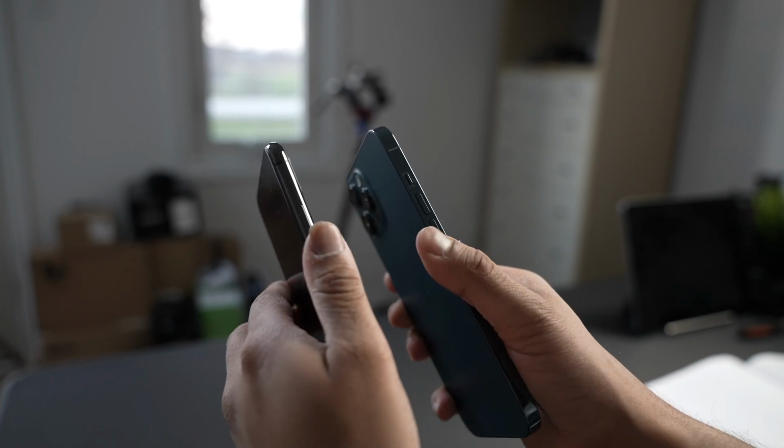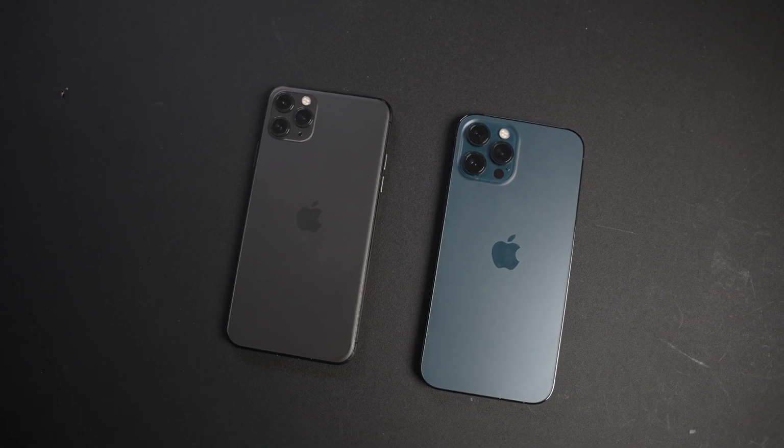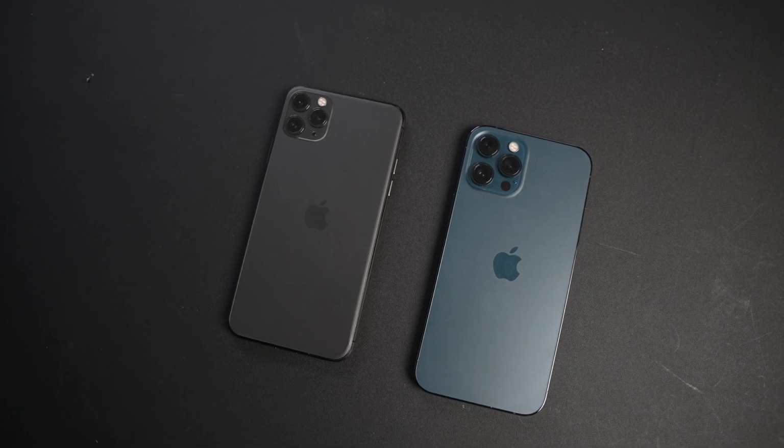Another change in design that you're going to notice is it is actually a bit taller. The screen is actually a bit bigger, and I believe we're going from a 6.5 inch to a 6.7 inch. However, I will say this though, even though this phone is bigger than the iPhone 11 Pro Max, it is actually lighter. So that is some good news. Okay, but what exactly is different this year? And that's what we're gonna look at right now.